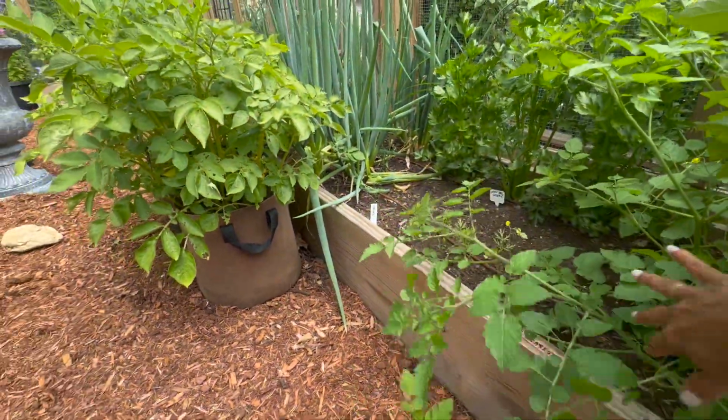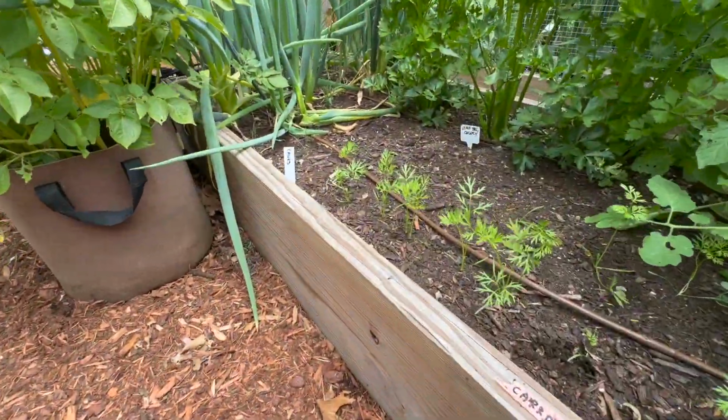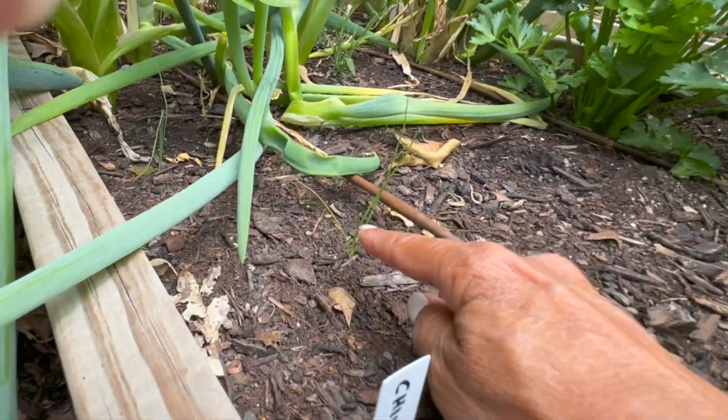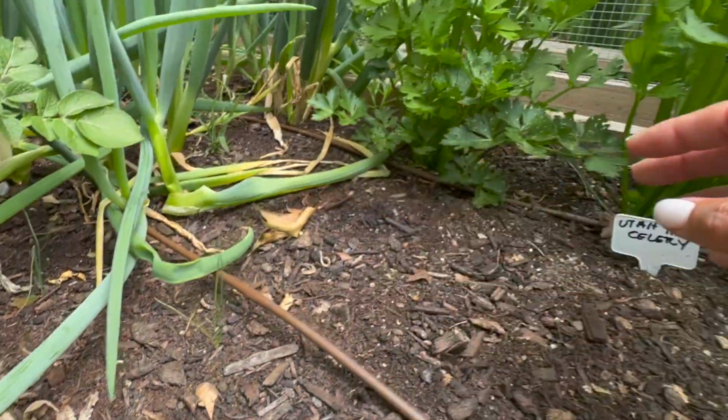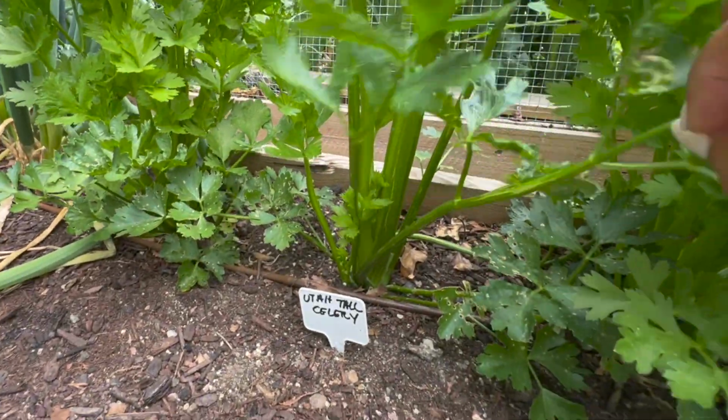Jeez Louise. But see my carrots coming up? I have chives here, and this is the only one that came up. Oh, no, there's another one right here. Not much. Here's my celery, looking good.